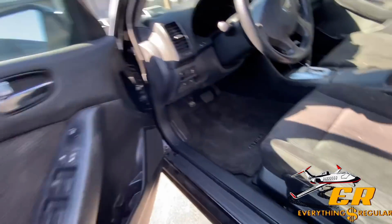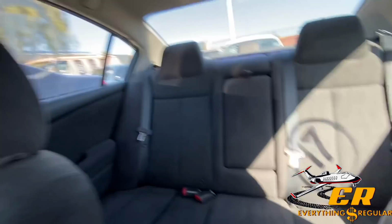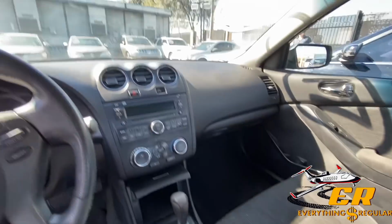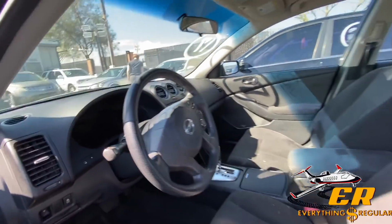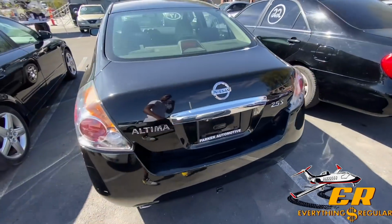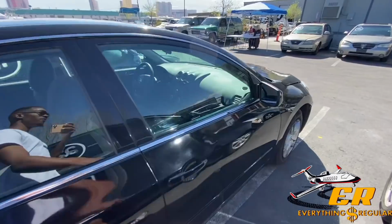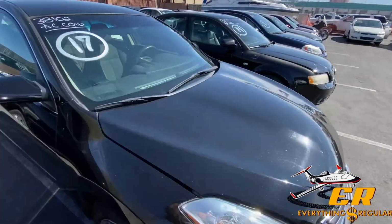We take a look at the inside, typical Altima interior, black cloth seats, no big deal. Radio and everything in here is intact. This thing will be going for about maybe 3 grand, like 36 hundred, somewhere around there. Maybe even more just because of what time we're in. But it looks pretty good.